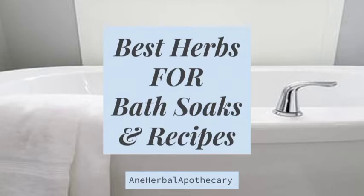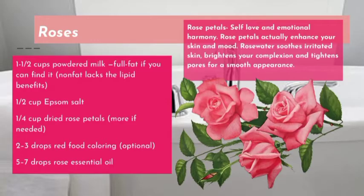Best herbs for bath soaks and recipes. Roses for self-love and emotional harmony. It enhances the skin and mood, and rosewater is good for soothing irritated skin.